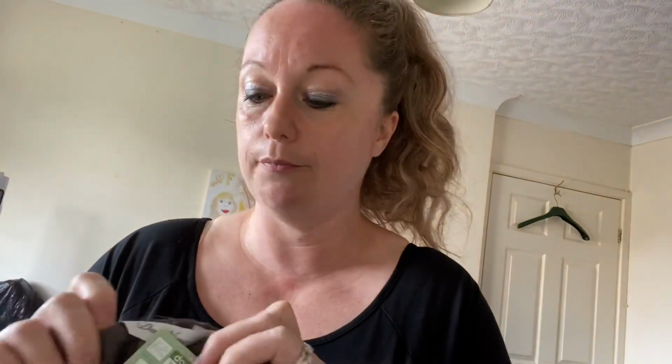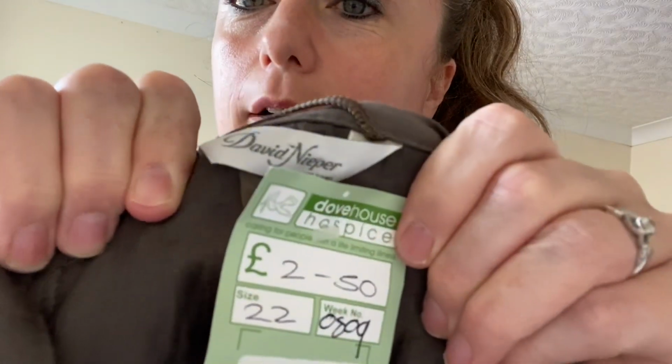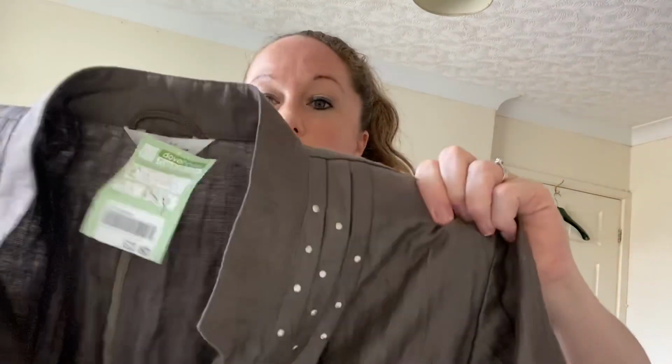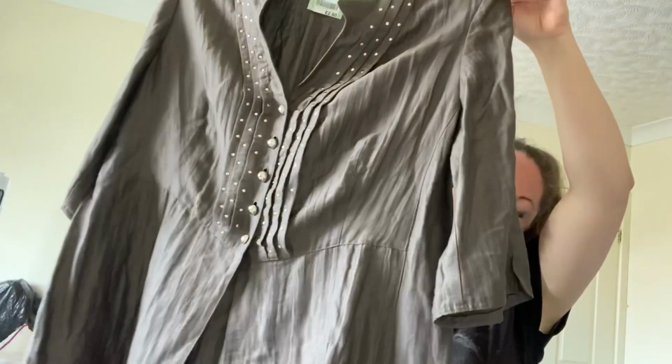Anyway, this was £2.50. I think it's called David Nipa, or it might be Nipa. It's an English brand. It's got shoulder pads. Now, I'm loving buying things with shoulder pads at the minute. Don't know why, but this is just a big top, a nice, baggy, oversized top.